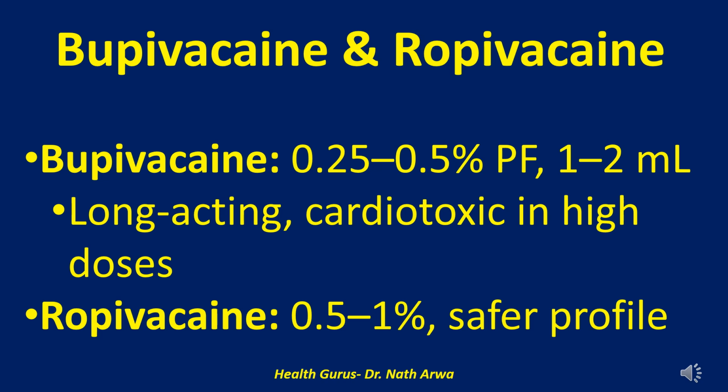Let's break it down. First, bupivacaine, a potent, long-acting sodium channel blocker that provides deep spinal anesthesia and long-duration analgesia, especially effective for surgical anesthesia, post-operative pain, and cancer-related pain syndromes. Intrathecal bupivacaine is typically compounded as a 0.25% to 0.5% preservative-free solution, with total injection volumes of 1 to 2 milliliters. At these concentrations, bupivacaine produces intense sensory block, and, depending on the dose and baricity, can also induce motor block, making it ideal for lower abdominal, pelvic, or lower limb procedures.